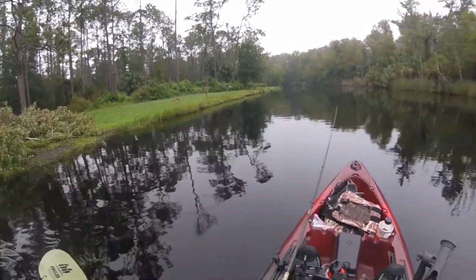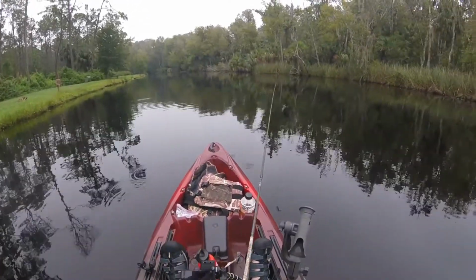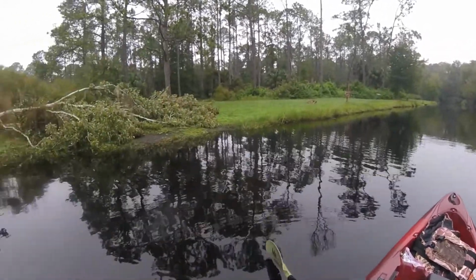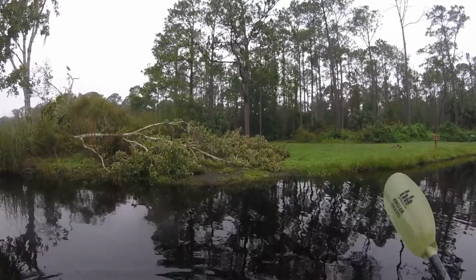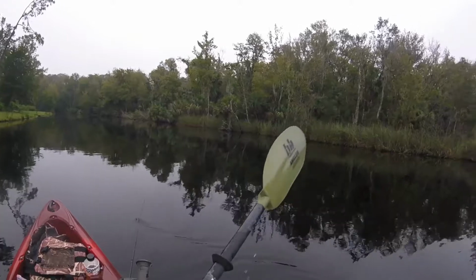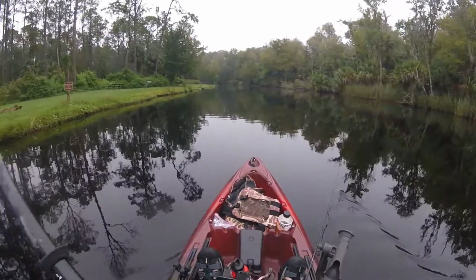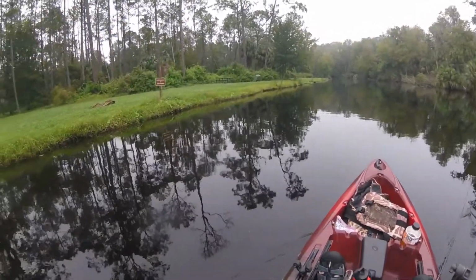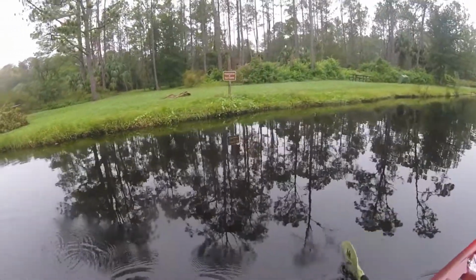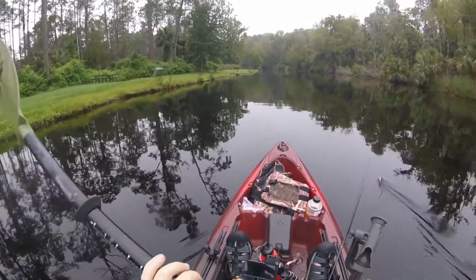Where was he going in a hurry? There's a small little tributary here. Coming up here, it looks like some primitive campgrounds right on the water. Yeah, turkey vultures up in the trees. I've seen some heron up in the trees. Looks like these aren't really used too much.